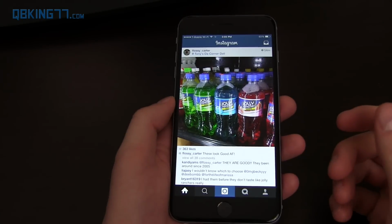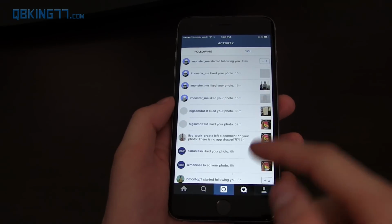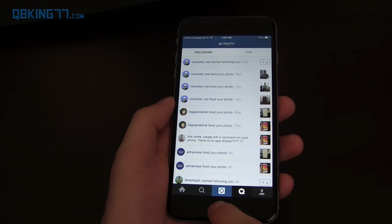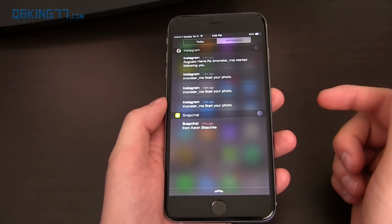So if I go to this app, you'll see Flossie Carter already posted something right here. Follow a bunch of people there. You'll see I have 5 notifications and 1 person here. Now, I've had experience where I look at this notification and I go back home and those notifications are still in the notification bar. You'll see Instagram notifications are still there.